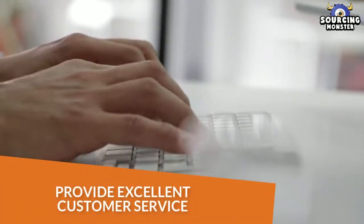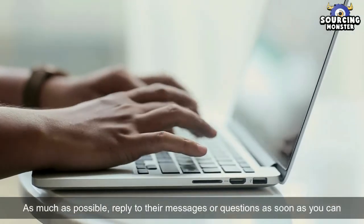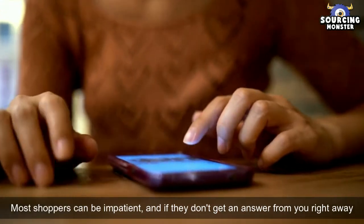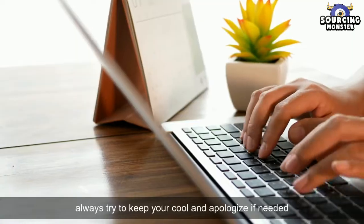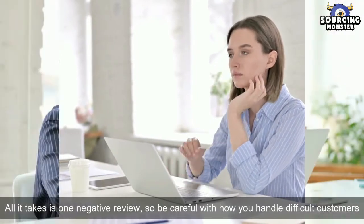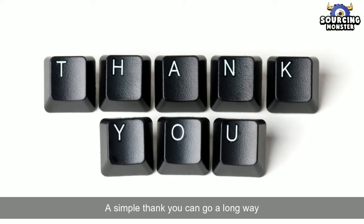Provide excellent customer service. Creating a memorable experience for your customers can help build trust and loyalty. As much as possible, reply to their messages or questions as soon as you can. Most shoppers can be impatient, and if they don't get an answer from you right away, they'll look for answers elsewhere. While some customers can be difficult to deal with, always try to keep your cool and apologize if needed. All it takes is one negative review, so be careful with how you handle difficult customers. Lastly, don't forget to thank your customers for their orders. It would make them feel important and appreciated. A simple thank you can go a long way.